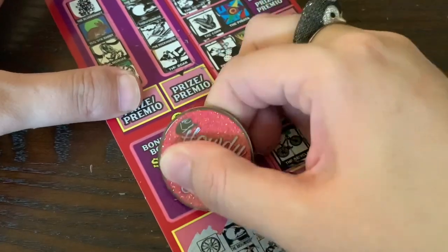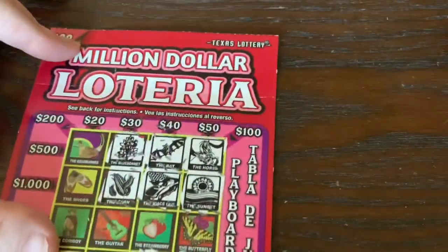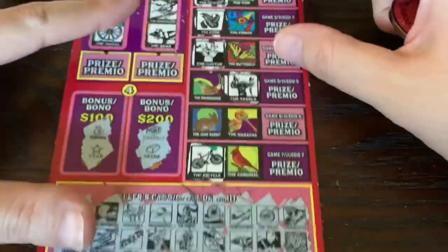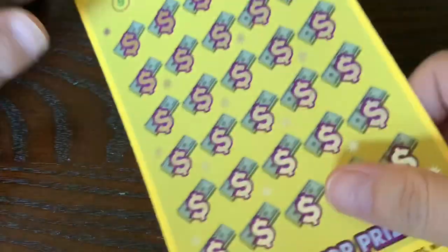We need matching symbols for 100, for 200. Darn it. It looks to me like we lost on $1 million Loteria, unfortunately. It was quite a tease. Quite a tease indeed. All right, let's hope that our $1 million Extreme Cash treats us better.